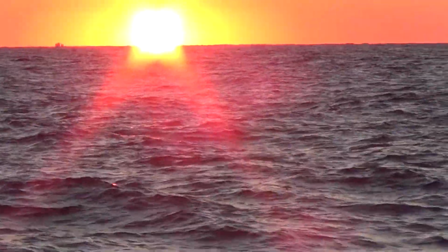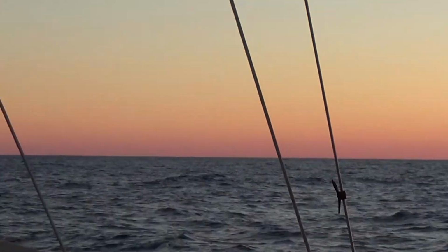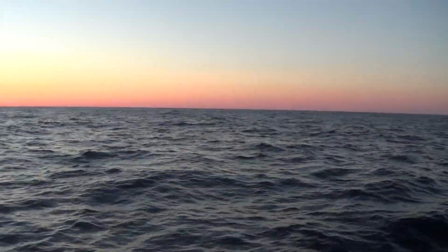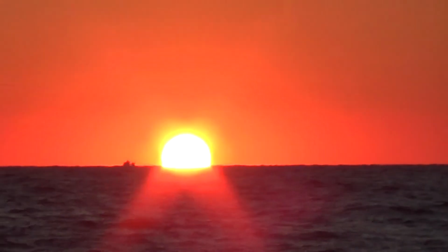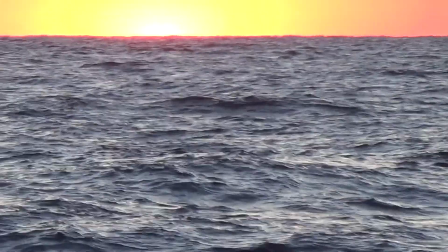We're about 50 miles off Cape May, New Jersey right now. You can see the fishing boat in the distance, and that sun setting. Very beautiful sunset. That's it. Right, past the horizon, a little fishing boat all the way out there. That was pretty cool to watch, though.